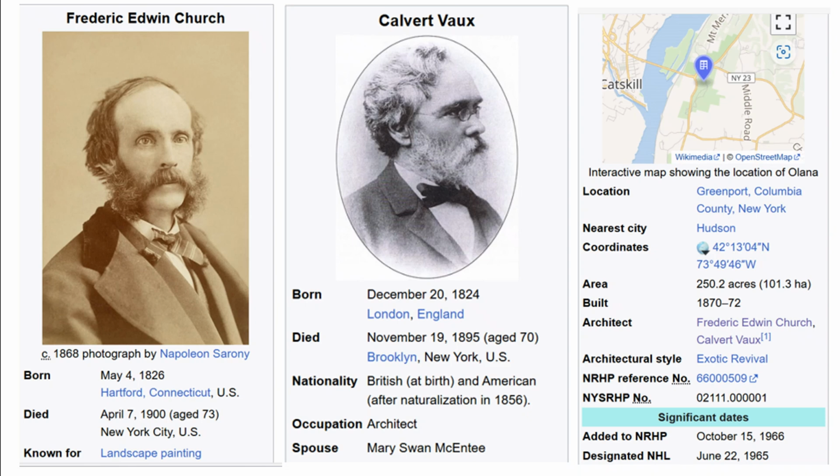People know that name. Calvert Vaux helped Frederic Law Olmsted design Central Park in Manhattan and Prospect Park in Brooklyn, as well as many other landscapes and buildings. And he used Calvert Vaux mostly as a consultant.